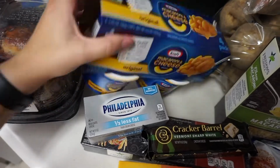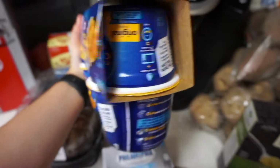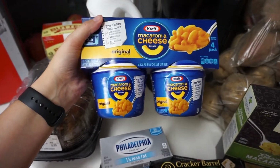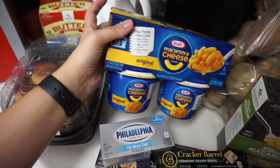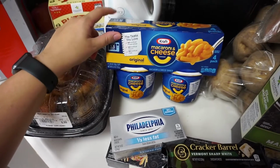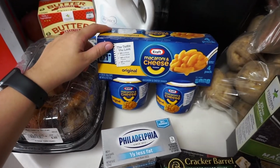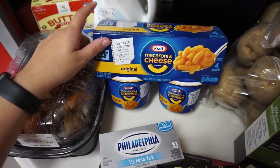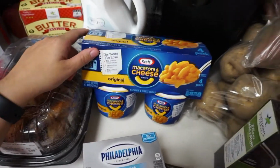Macaroni and cheese. I love to have these little cups for Everly for lunch or a last minute dinner if I need to give her something and I don't have a plan. So I like to do these, and then sometimes I'll put, we still have leftover baby food that we never used with her, so sometimes I'll mix one of those in there to make it a little bit healthier, or I'll mix in some frozen vegetables.